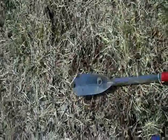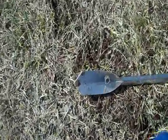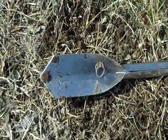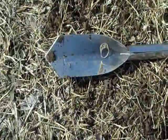Well, guys, after searching this little ball field for a little bit, I can definitely confirm one thing, that the MXT can find pull tabs too. I'll catch y'all here if I find something else.